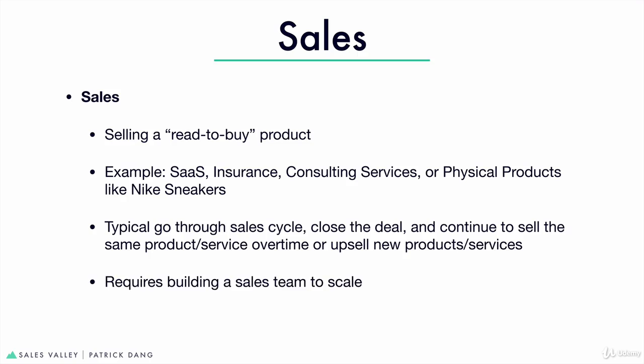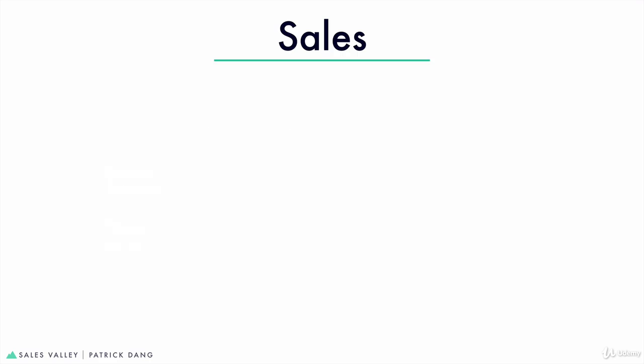So when it comes to scaling sales, it does require you to build out your sales team, because if you want to dominate the entire world, you're going to have a world-class sales team selling to people all around the corners of the earth. And that's how most startups do it when they focus on direct sales. So to further illustrate what exactly direct sales is all about, let's go ahead and give you a demonstration.